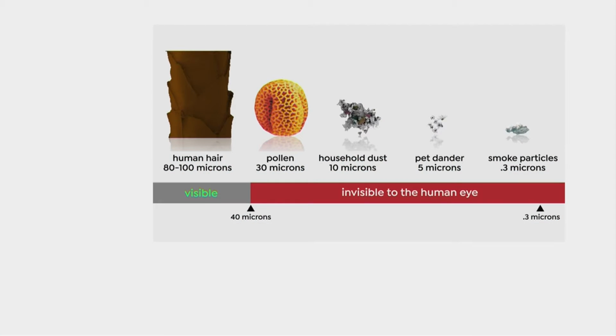Yeah. But you can see here, these are the microns. So human hair is 80 to 100 microns. Your pollen is 30 microns. Your household dust mites 10, pet dander 5, and smoke particles 0.3.